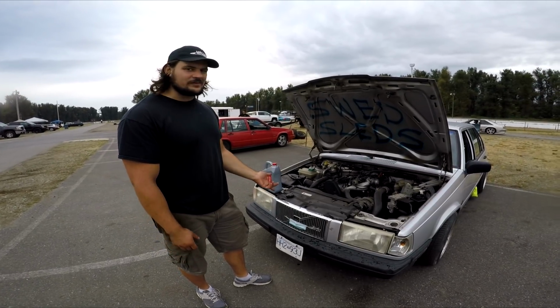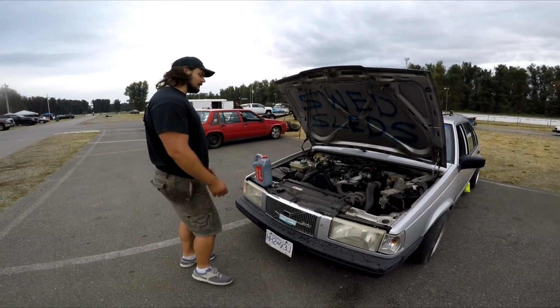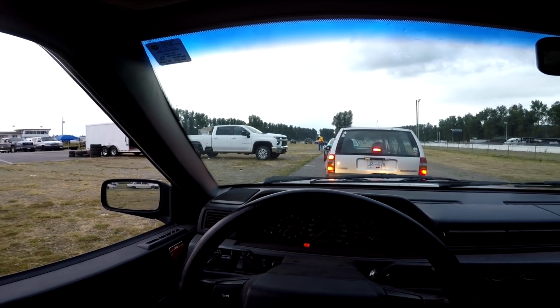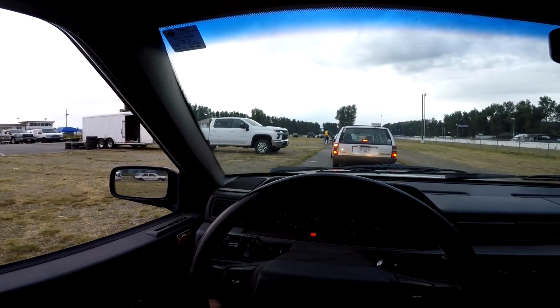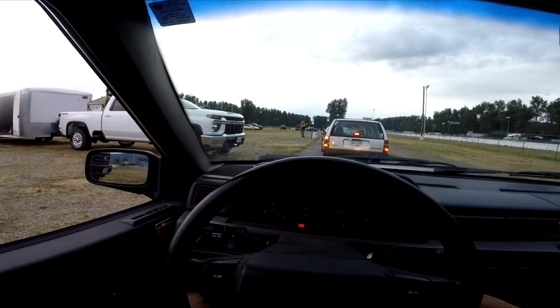It leaks oil pretty badly, so we're topping it up with a little bit of 15-40 right now. Alright guys, we're lined up behind Turbo Scott. We're going to follow him. I'm not really asking too much of this car because it's not really set up super well. But if we can get around the track sideways, that would definitely be a win.